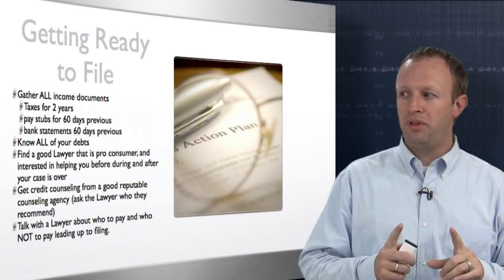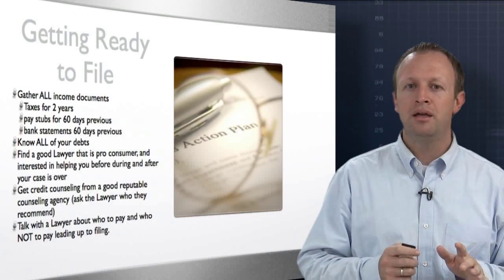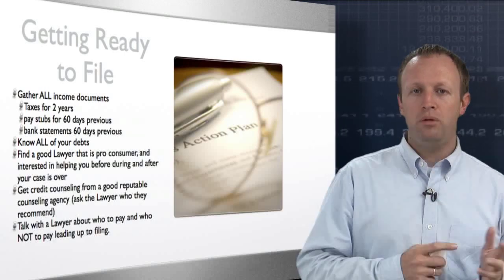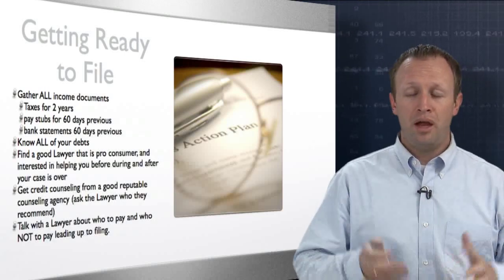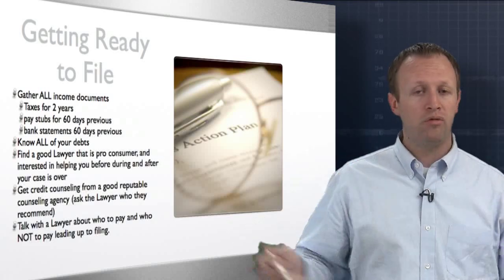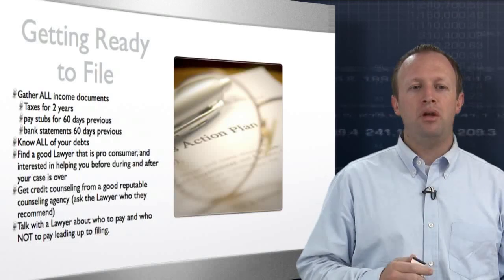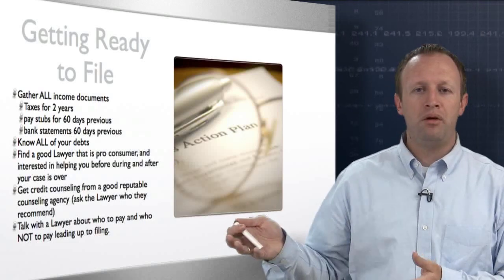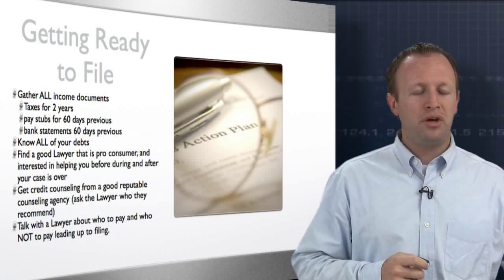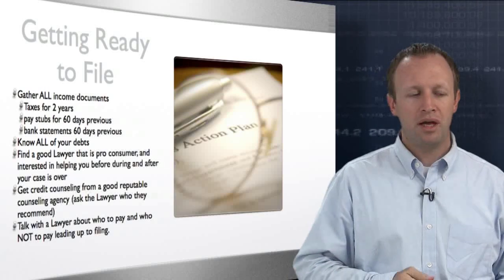Now, here's something that I have to approach a little bit carefully because I don't want anyone to get the wrong idea. But you're going to want to talk to the lawyer that you finally end up working with about who to pay and who not to. And this is an important strategy to the overall bankruptcy, because if you're sitting there saying, well, how do I pay for the bankruptcy? I'm bankrupt, I'm broke, how do I pay this lawyer? Well, if you're giving your car back, don't go make your car payment. That doesn't make any sense, okay?